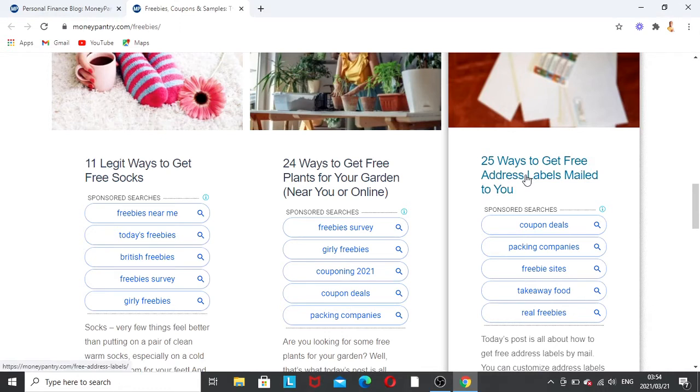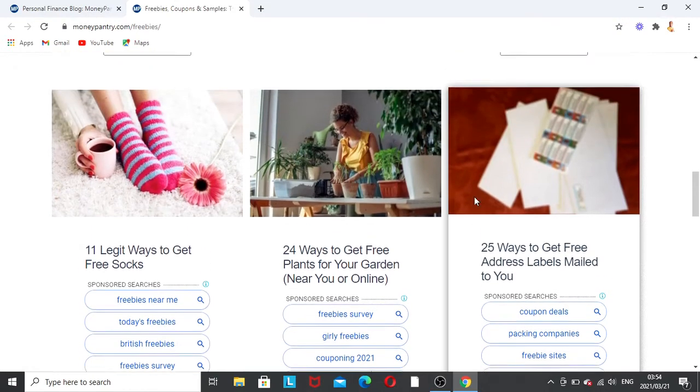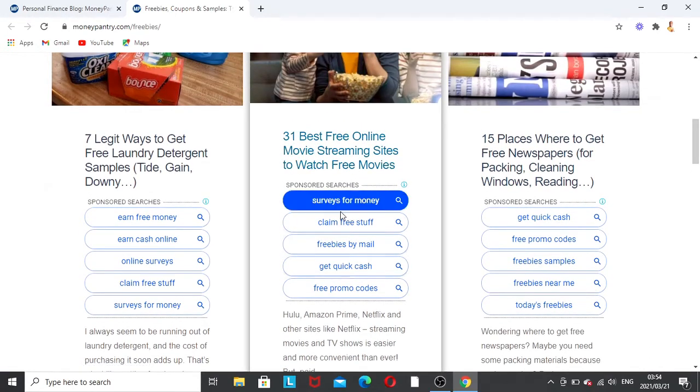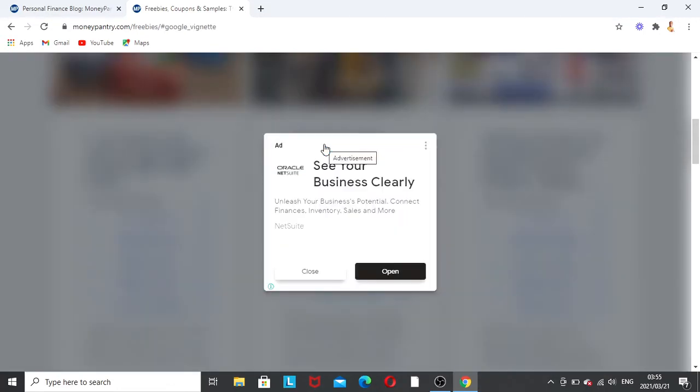Okay, there's 25 ways to get free address labels mailed to you. Wow, that's great. You see, places where to get free newspapers for packing, cleaning windows, and reading. You see, these are great. 31 best free online movie streaming sites to watch free movies. Have you ever heard of something like that? Free movies. Okay, let's see this one. What does it actually do?